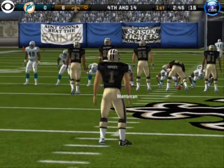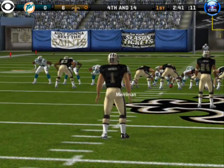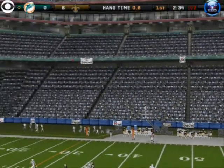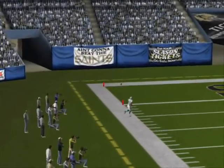Hansen comes into the game for the punt. Walker looks like he's ready for the return. And so the punt goes out of bounds.